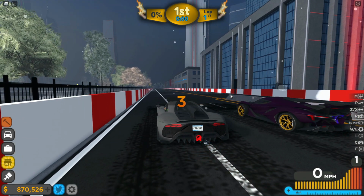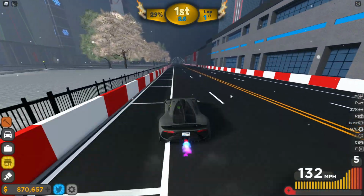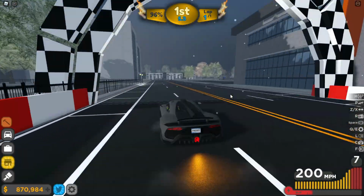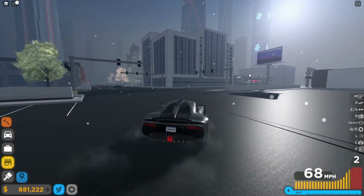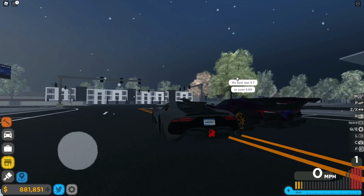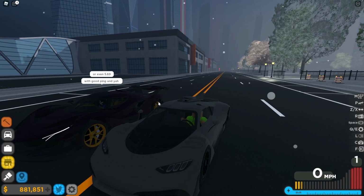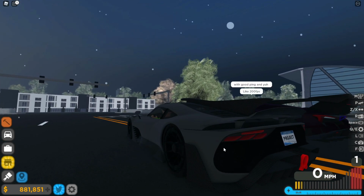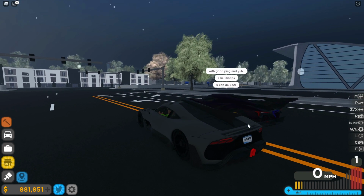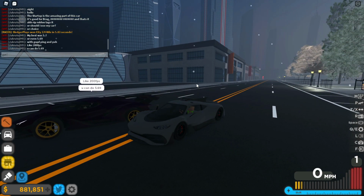Okay, so let's see how fast it is. Oh damn. Okay, yo, this is definitely a good car. 5.8. I had bad Wi-Fi, so probably like 5.6, 5.7. My best was 5.7. Yeah, I told you guys, 5.7 with good ping. And you can actually pop up the spoiler any time you want. As you can see, poppable spoiler.